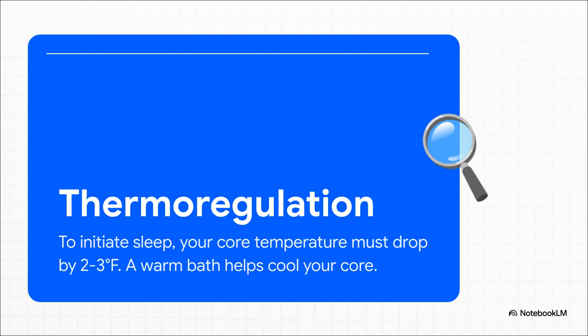See, for you to fall asleep, your core body temperature has to drop. That warm bath, it pulls all the blood to the surface of your skin. And then when you get out, your body radiates that heat away like crazy, which rapidly cools your core. That drop is a powerful primal signal to your brain that says, hey, it's time for sleep.